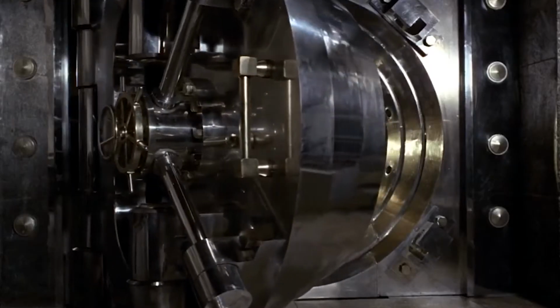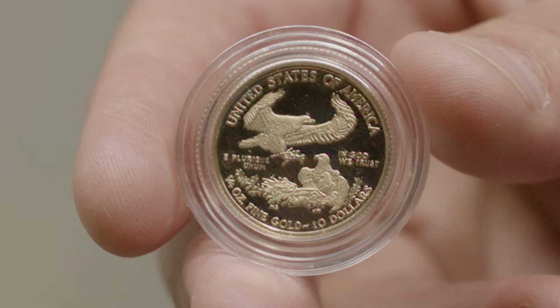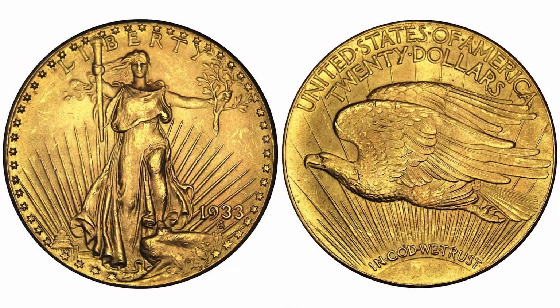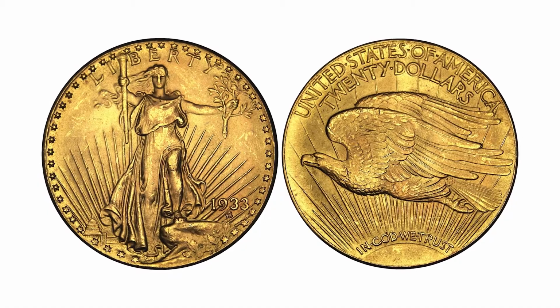The type of gold inside the U.S. Bullion Depository ranges from large amounts of gold bars, gold coins, and a variety of rare coins, including at least 10 legendary 1933 double eagle coins.